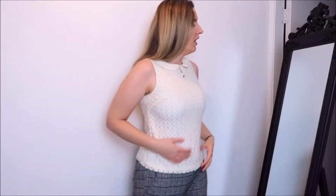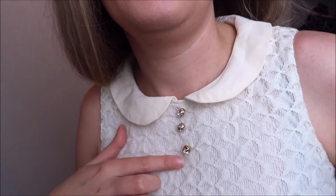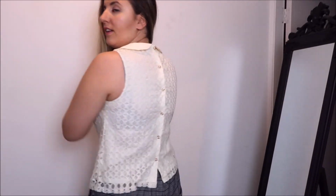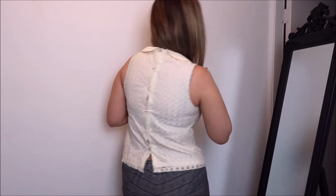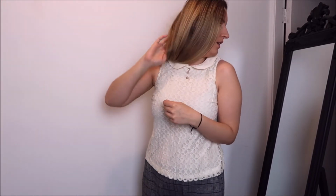Now this t-shirt I absolutely love. I love the lacy detail, so it's like 2 layers. You've got this one under and then the lacy one here. We've got nice decorative buttons that look like little roses. Over here, it's got a nice collar, and at the back, look at that, it's got little buttons going all the way down, and I think that looks really sweet.